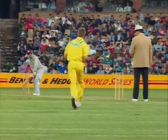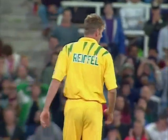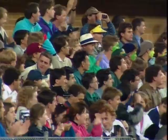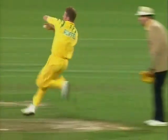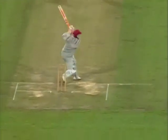Now Paul Reiffel. Oh, that would have been a marvellous catch. What a sensational effort. Steve Waugh would have been the catch of the year, but instead it turned out to be a single. What a magnificent piece of athleticism. A magnificent lunge to his right. Originally it was high and wide of him. He knocked it up and then had time and the presence and the ability to recover, and very nearly pulled off the catch of the century.